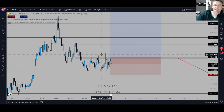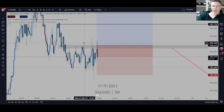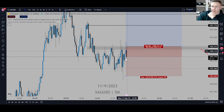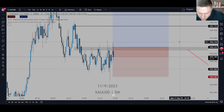Okay, so if this 5 does close bearish like this, this is obviously showing signs of rejection here. So then I'll manage the position if we're closing really ugly. If we do pull back and leave a decent bottom wick, then I'm going to hold off from management.